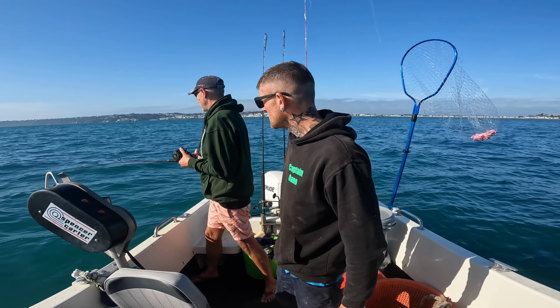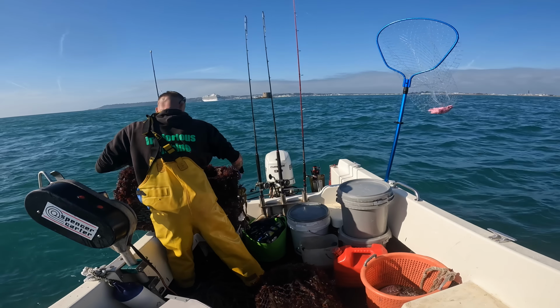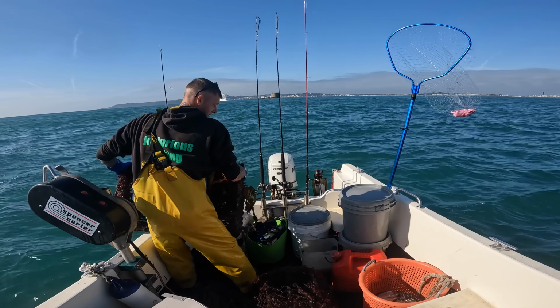See if the second pot brings us any luck. And again, a load of rubbish in there, not very good at all. Just a couple of small brown crabs. One there. So another one there, no good whatsoever. So we'll get rid of them. We're going to bait these up and get onto that second set.